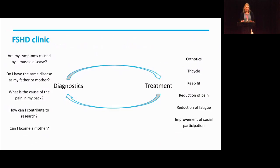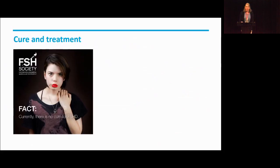If specific questions about the diagnosis are raised, people are sent to my clinic, to the neuromuscular clinic, or I attend the FSHD clinic. And some of the questions I receive from patients are: are my symptoms caused by FSHD, or do I have another muscle disease? Sometimes they are referred by a general practitioner with the question, do I have the same disease as my father or mother? What's the cause of the pain in my back? If a diagnosis of FSHD is already made, sometimes people ask me, how can I contribute to research? Or young women with FSHD ask me, can I become a mother? And that's all about treatment.